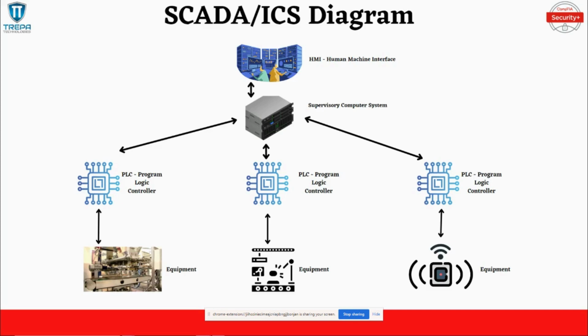So in this slide, we'll go over a simple network layout of a SCADA or ICS system and go over each part of it. At the factory floor level, that's down here, right? This is going to be the actual plant. We will have equipment that will be the main components of the plant that produce the business's product, and this equipment will have sensors or other technologies that a PLC will control.